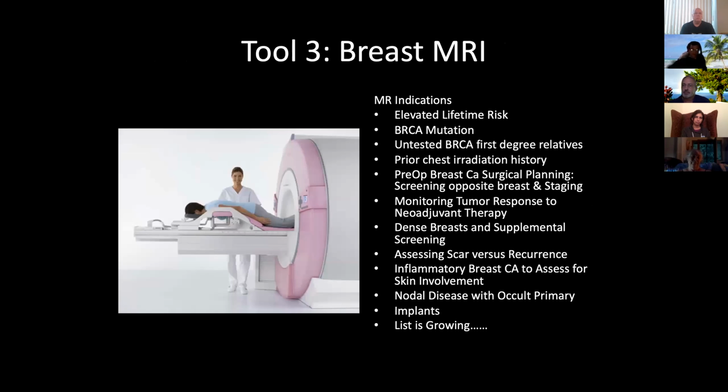The final tool is MR, and on the right we see a list of the basic indications for performance of MR, which can include anything from elevated lifetime risk, genetic mutations, to evaluation of people with tumors.